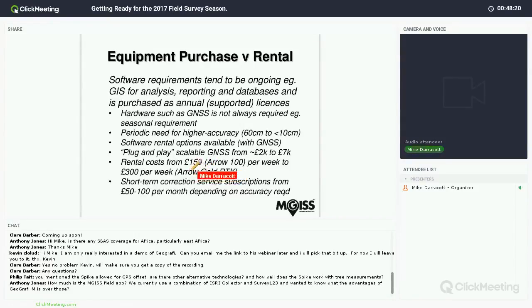We did, and we have got some videos available on our website which show Spike being used for capturing tree-based information. So we'll maybe send out those links alongside the links to this presentation itself, which will be available afterwards.